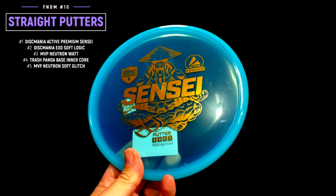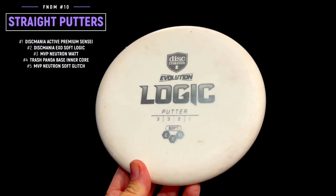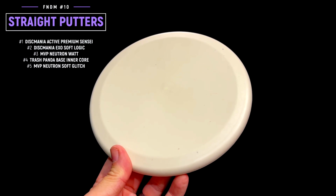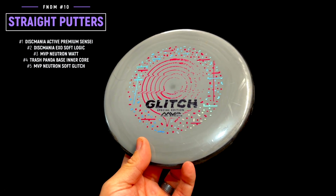So rounding out our top 5, alongside the Sensei, is the Discmania Exosoft Logic, the MVP Neutron Watt, the Trash Panda Base Plastic Inner Core, and of course, the Neutron Soft Glitch.